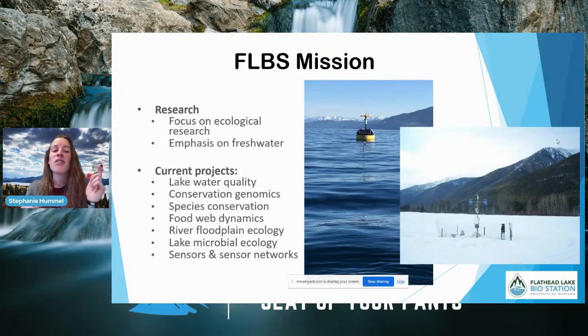And we also do a lot of research on freshwater, since we are located on such a big body of freshwater. A few other projects that our researchers are working on are things like water quality, how healthy is the lake. We're looking at different species and how we can help conserve and keep those species around. We look at our food web, so how everything connects and how everything's getting energy from everything else. We like to study that and see what's happening in our food web. And then we even have a few scientists that are looking at river floodplains, so the rivers that are flowing into and around our lake, as well as looking into some of the tiny parts of our lake, like the microbes, those itty-bitty microscopic parts of our waters.